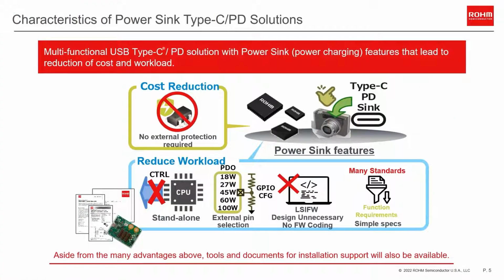ROHM's products offer reduction in both cost and also workload. Cost reduction is achieved by eliminating external protection devices, as all three products have their own internal protection and high voltage withstanding features. Workload reduction refers to the reduction on the end customer side during system development and design stage. All the products that will be shown here are standalone, meaning they do not require any control by an MCU.